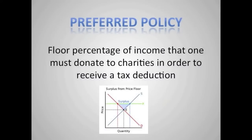Third, we think that there should be a floor percentage of income that one must donate to charities in order to receive a tax deduction. This policy would be favored by the government because this would help to reduce the budget deficit. People who donate below the floor percentage of their income would not receive a tax deduction. Therefore, the government would receive the taxes that would have been previously deducted. This policy would also be favored by citizens because this would give them an incentive to donate more funds. The more one donates, the more tax deductions one would receive.